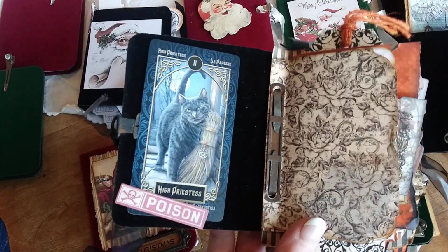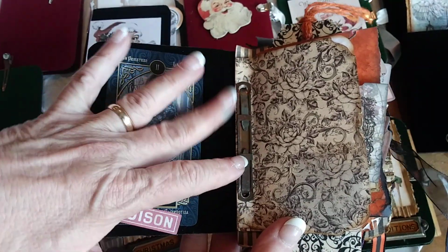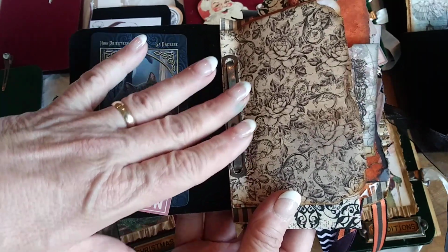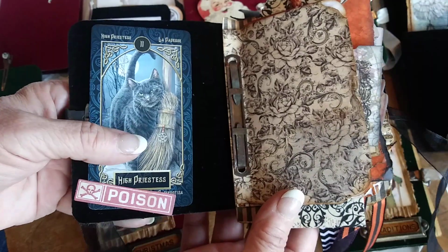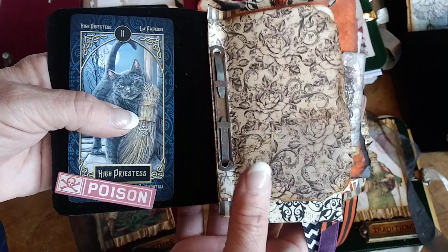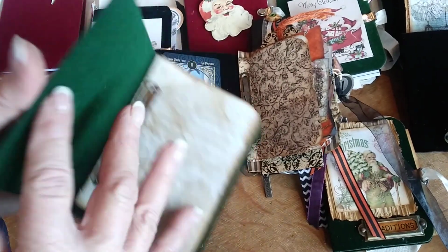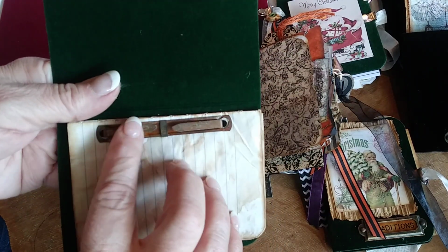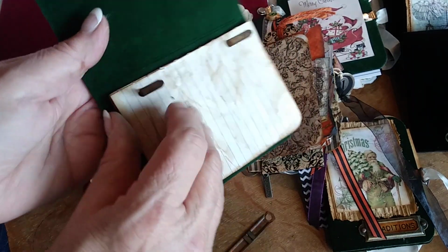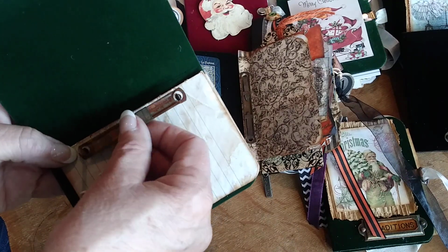I wanted to mention something. I talk about the metal prong fasteners, and I like to use them because it gives you the opportunity to change out the papers. If you wanted to add more pages, or if you wanted to add specialty papers, that's what you can do, and it's really easy to do. I'll show you. All you do is you just move the little clasp, and then you take this off, and like I say, you can take these papers out or you can add papers to them, and it's really easy.